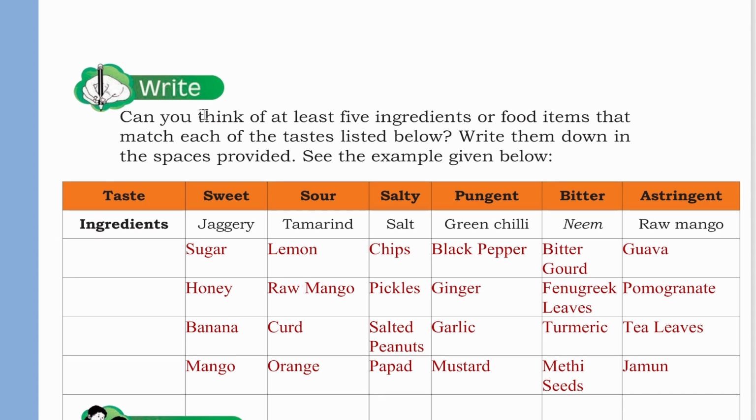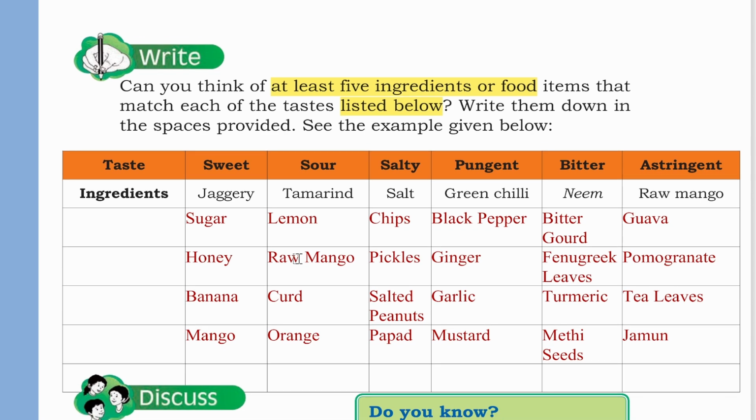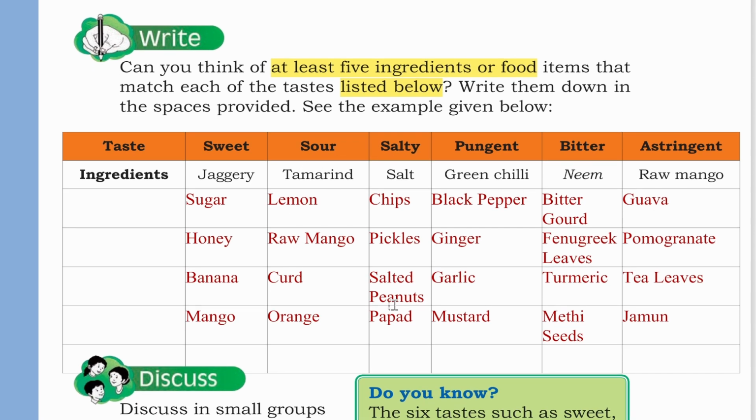Next, can you think of at least 5 ingredients or food items that match each of the tastes listed below? So आप देखो कि यहाँ पे there are 6 different tastes: sweet, sour, salty, pungent, bitter, astringent. So आपको कुछ ऐसे फूड आइटम्स के नाम बताने हैं which have these tastes. फॉर एग्जाम्पल स्वीट, आप स्वीट देखो क्या क्या खाते हो. So it's jaggery, sugar, honey, banana, mango, all these are sweet.